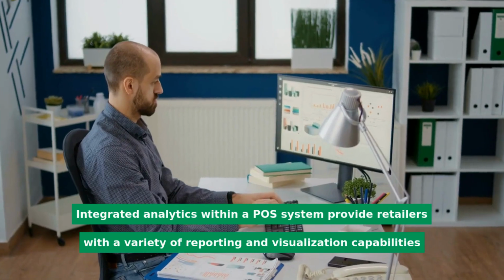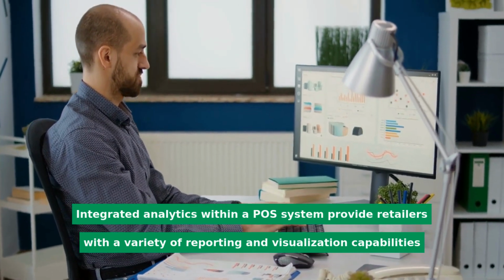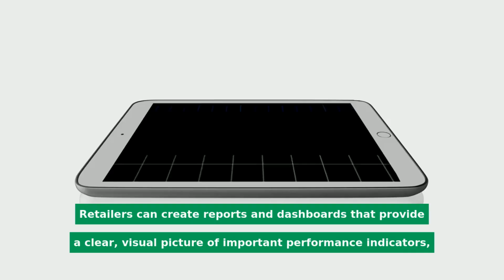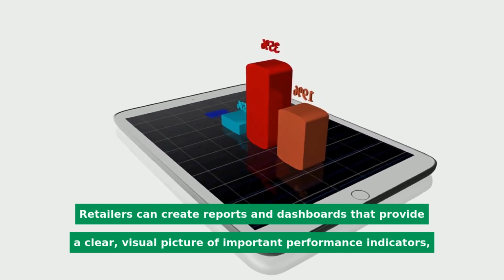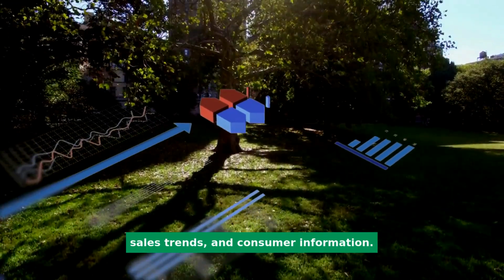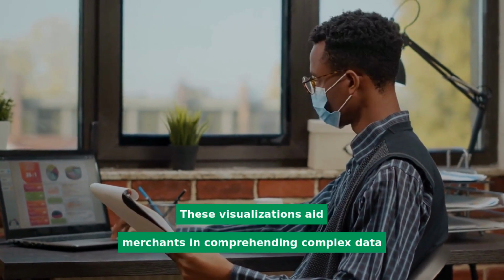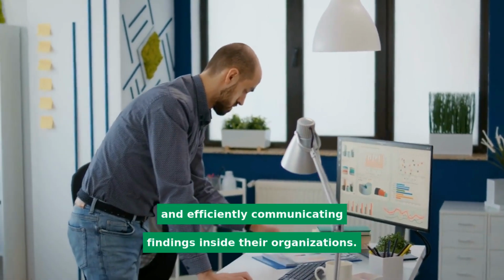Integrated analytics within a POS system provide retailers with a variety of reporting and visualization capabilities for transforming raw data into actionable insights. Retailers can create reports and dashboards that provide a clear visual picture of important performance indicators, sales trends, and consumer information. These visualizations aid merchants in comprehending complex data and efficiently communicating findings inside their organizations.